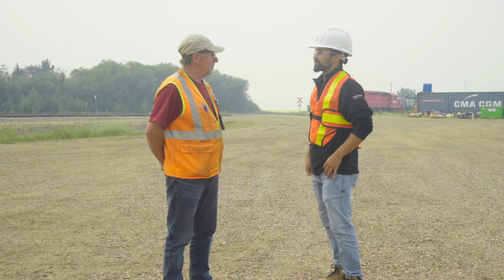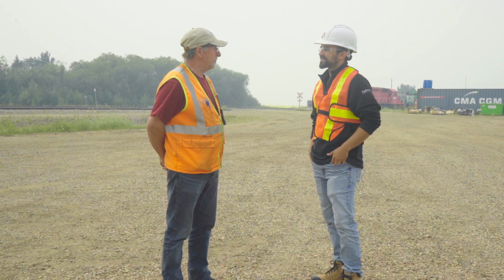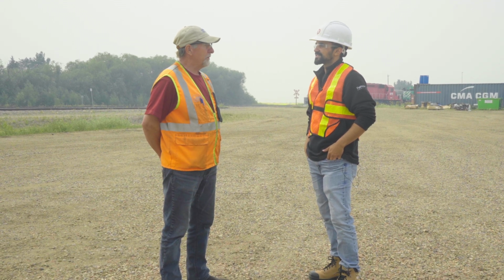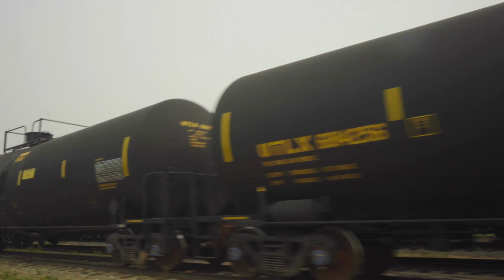What's important about this region? Well, it's really close to all the petrochemical facilities. We're located strategic on CN and CP, so it's a pretty much ideal location here in the heartland. Can we see some of the railway operations? Absolutely. All right, let's go.